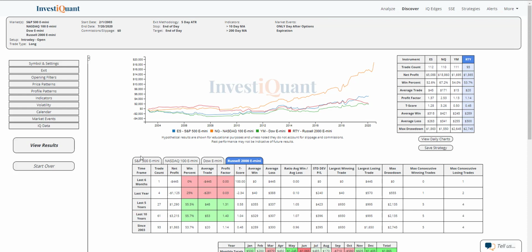So historically, none of these have been weak on this day on a long-term basis. Some of them have been a little bit neutral, whereas the NASDAQ's been really strong. And in recent years, for whatever reason, they have been a little bit stronger. So hopefully you found that interesting. If you have access to this platform, you might want to dig into some different opening filters, add a little bit more context to it, and see how it changes.